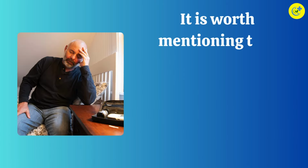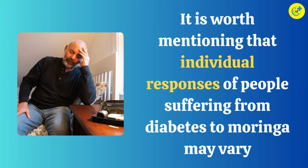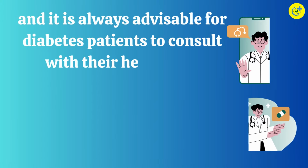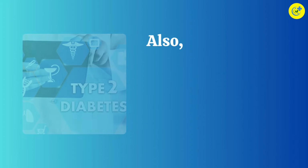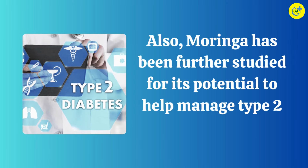It is worth mentioning that individual responses of people suffering from diabetes to Moringa may vary, and it is always advisable for diabetes patients to consult with their healthcare provider before making any changes to their treatment plan or incorporating new supplements. Also, Moringa has been further studied for its potential to help manage type 2 diabetes.